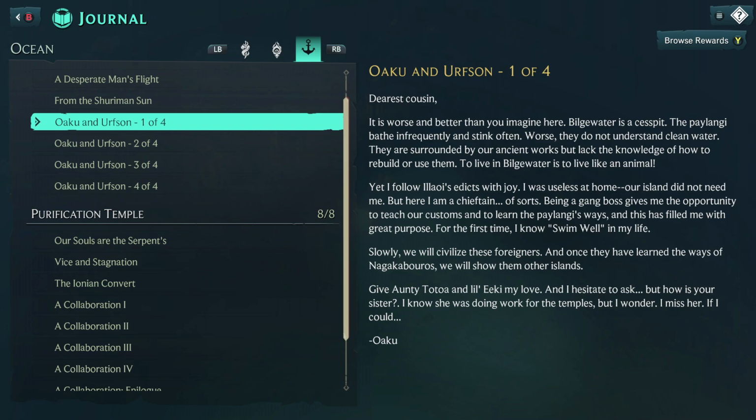Slowly, we will civilize these foreigners, and once they have learned the way of Nakakebaros, we will show them other islands. Give Auntie Totoa and little Iki my love. And I hesitate to ask, but how is your sister? I know she was doing work for the temples, but I wonder. I miss her, if I could. Signed, Oaku.